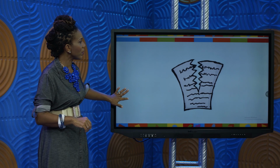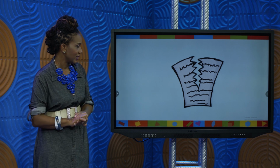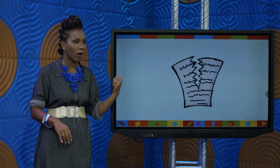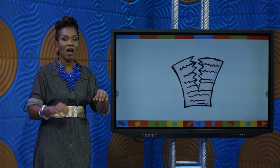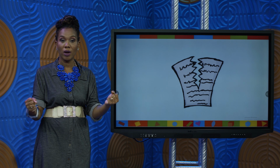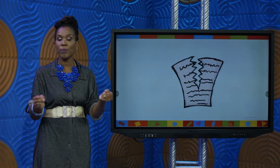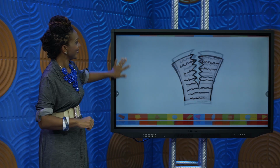Now this one is a bit tricky. What is happening to this piece of paper? That's a rip. It's a rip. Repeat after me. Rip. What's the first sound? Very good.